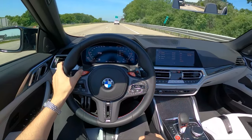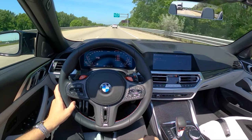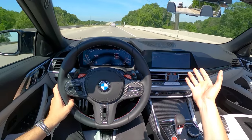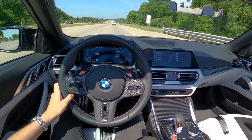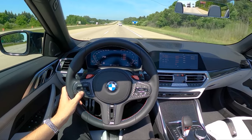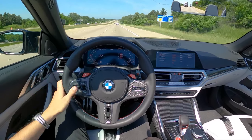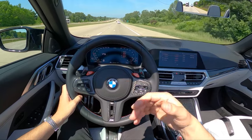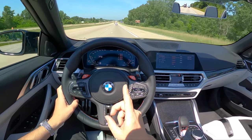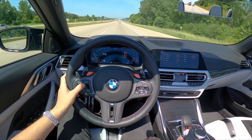Ride quality is nice when you put everything back into comfort. Engine quiets down. The ZF 8-speed selects the tallest gear for maximum fuel economy. Unfortunately, we don't get adaptive cruise control in our $100,000 BMW M4. That's probably an option somewhere. So we just have good old-fashioned standard cruise control. Definitely something that we missed on this trip this week.